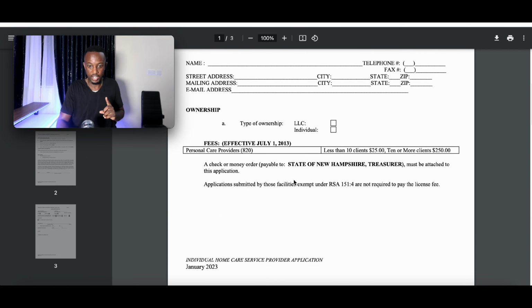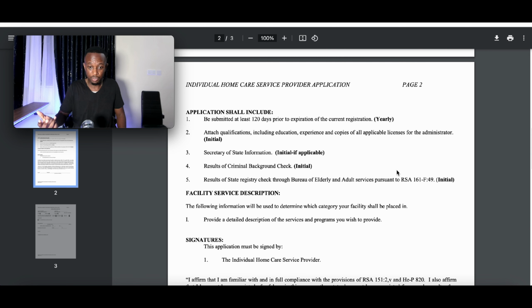And let's go through some of the additional requirements outside of the fees. So it says here, applications shall include, it must be submitted at least 120 days prior to expiration of the current registration. What this is simply saying is that if you applied in the previous year and you already have a license that you're approved, then you must submit your application at least 120 days before that expires. So this license must be renewed every single year.